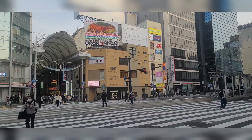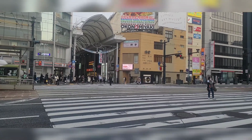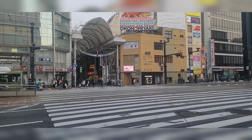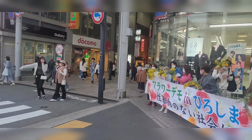Alright, this is my last night in Hiroshima. So there was a few things I wanted to do down here in Andori. I don't think I pronounced that right, but it's close enough. So I'm gonna do some walking around and do some shopping and head to the room, get packed for tomorrow.